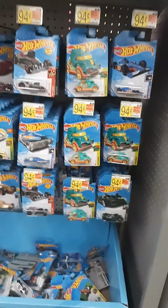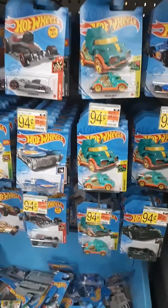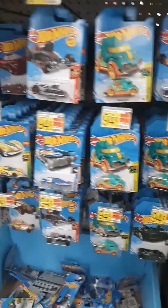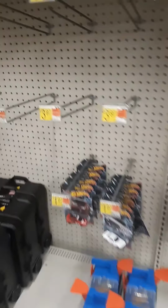All right, looks like they got the car section here, and looks like they kind of cleaned it up a little bit. These are some new Hot Wheels that I've seen right here, like some of these more neon-looking ones and stuff like that. Those are pretty new. Looks like the whole big box of them, though, is looking kind of empty. Usually when you go by those big boxes, people just take them out and they throw them, like, everywhere.